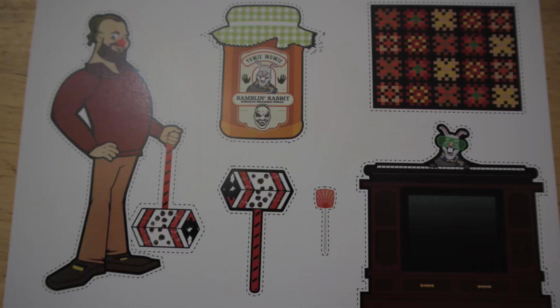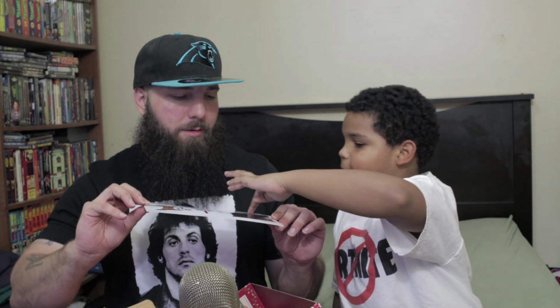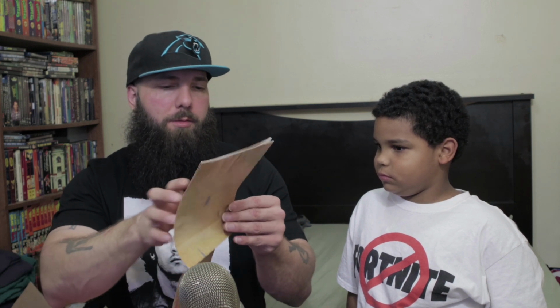Ooh, some nice little cutouts right here. And it's got little Bray Wyatt. It's got Ramblin Rabbit with the cool shades. Oh yeah. All kinds of stuff you can cut out. Okay. Let's see what this folds out to be.